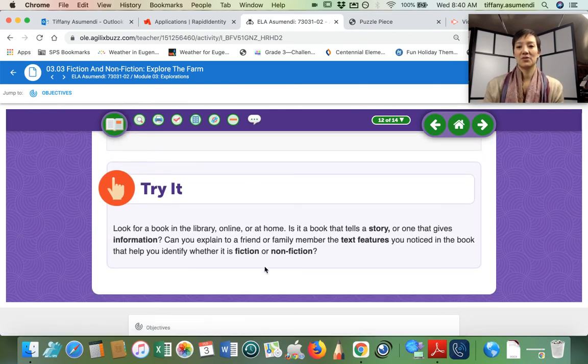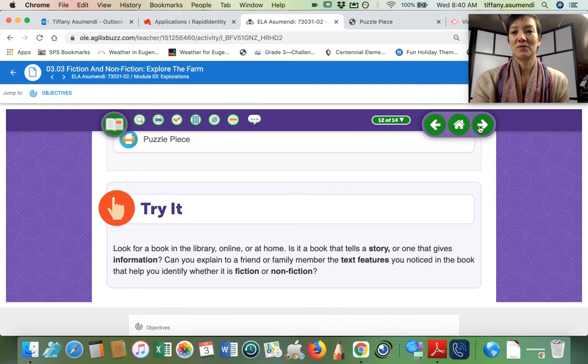Is it a book that tells a story or one that gives information? Can you explain to a friend or family member the text features you noticed in the book that help you identify whether it is fiction or nonfiction? Remember, some things like bold words, characters, glossary, diagrams, all sorts of those features might help you tell one way or the other if it's fiction or nonfiction.